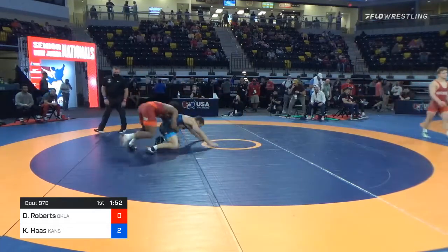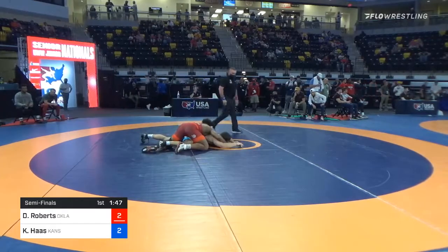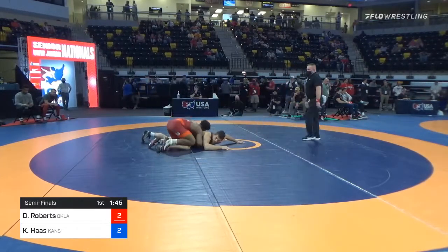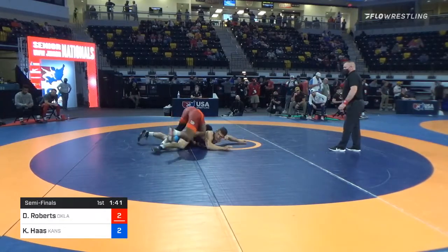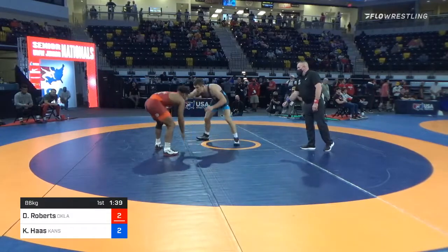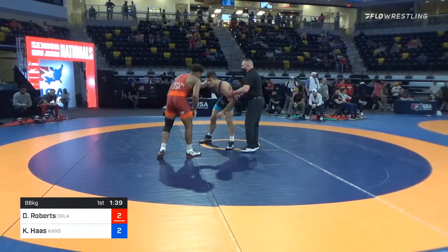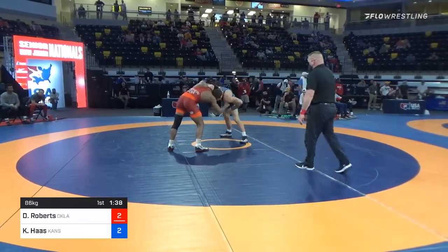Oh, nice little duck there. Two scored for Roberts, and that'll be 2-2. Really good level change. Throw by. Back up on our feet, minute 39 to go. Darrien Roberts leads on criteria 2-2.